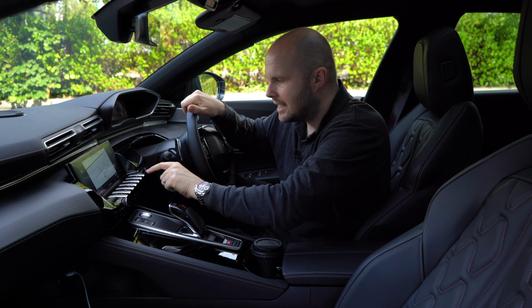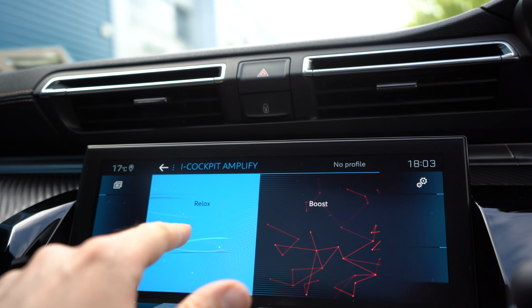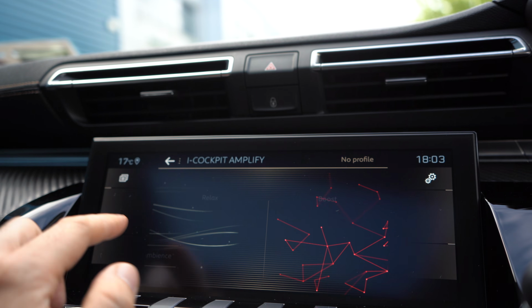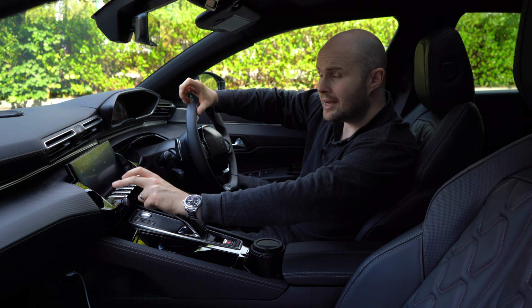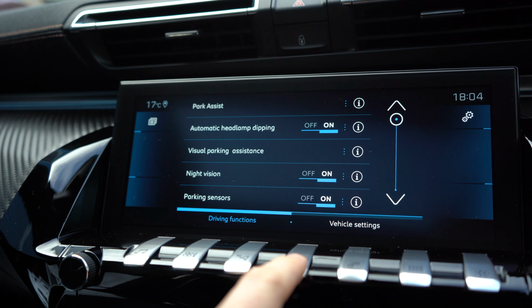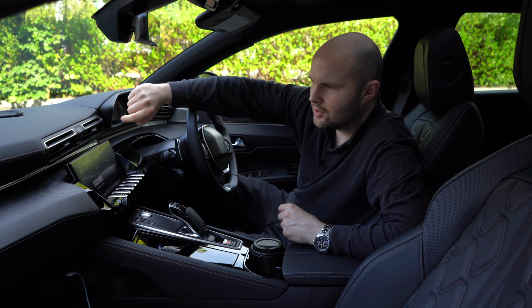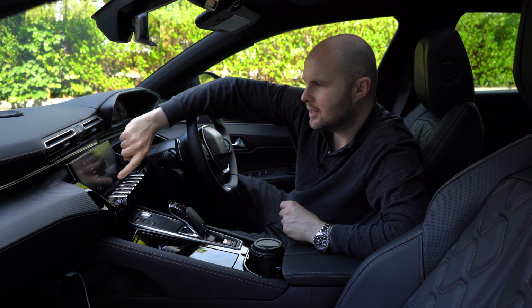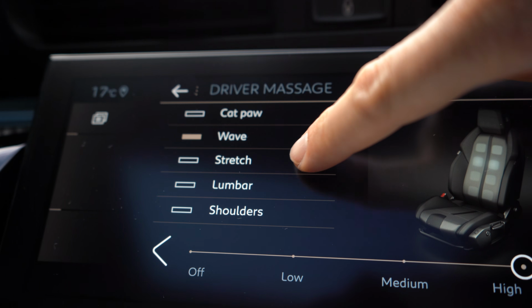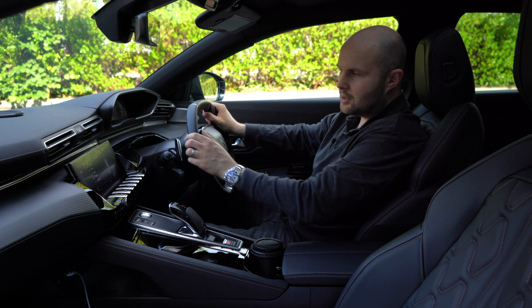There's even a setting, if you go for it on the electric seats, where you can turn on relax and boost. Boost is an augmented sound in the car and everything gets a bit more lively, including the aircon. Actually, the climate's more aggressive. And then you have relax mode, where you can turn on some driving aids, such as the driver massage option. You turn that on, there's different settings where you can scroll through what type you'd like. The seats are starting to massage me.